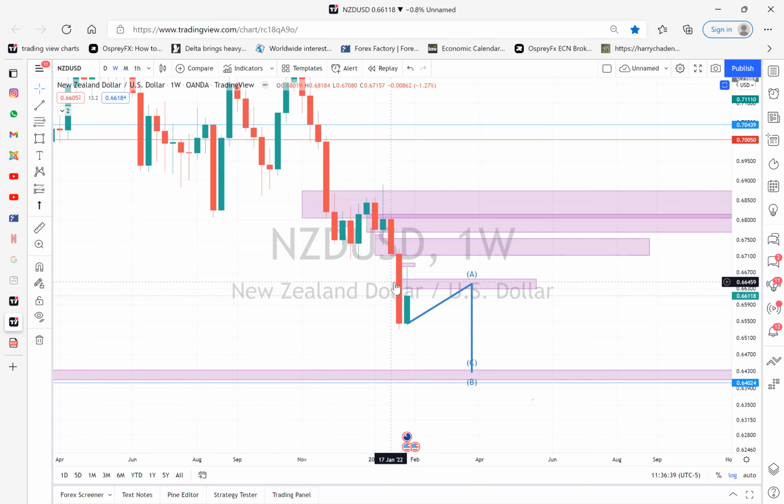And then as you get stronger in your understanding of the market and order blocks and whatnot, you can move on to the next level. But if you're struggling to find pips, if you're struggling to find profits, this is it, man. This is it. This is all you need to be a successful trader.